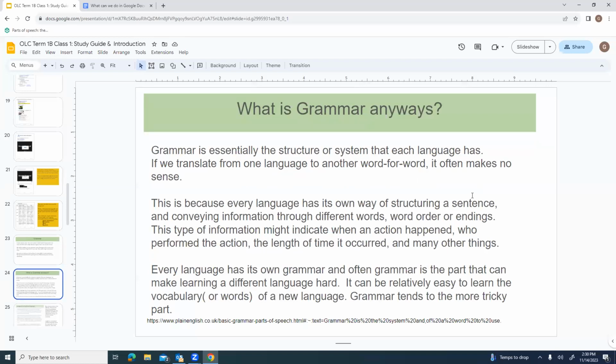What is grammar? Anyways, it's kind of a funny word. We often think of it as just like periods and punctuation, but it's a lot more than that. Grammar is really the structure or the system that each language has. And if we translate from one language to another just word for word, it often doesn't make any sense because each language has its own structure, right? We have different ways of structuring the sentence. We convey information through different words or different word orders or different endings that we add to words. And this type of information can indicate when an action happened or who performed the action or the length of time it occurred, and so many other things depending on the language.